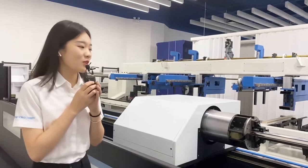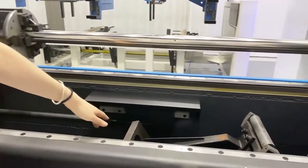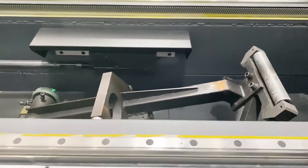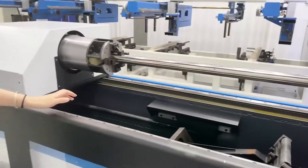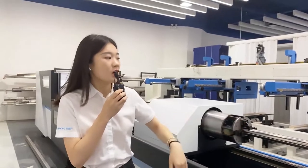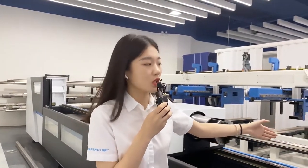Okay, next, let me show you more details. And here is a spotting mechanism. It can adjust the position according to the movement of the tube and ensure real-time spotting for the workpieces.